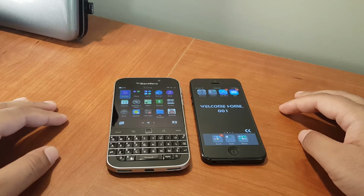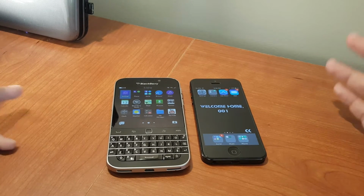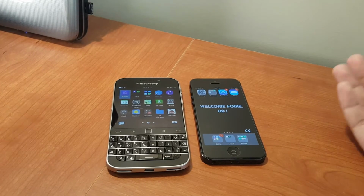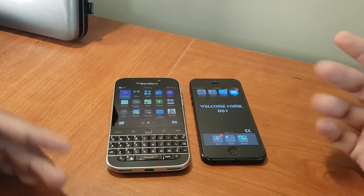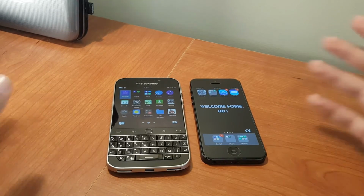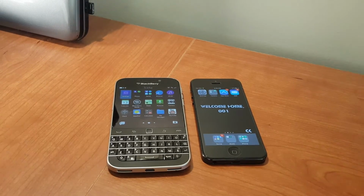Which is better? I can't tell you guys which is better. Both have their own perks. Both have their own cons. Both OSs are great. That's all I can say. Whichever one you prefer, that's again personal preference. It's like saying iOS versus Android. It's personal preference. Whichever one you want, right?